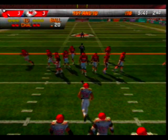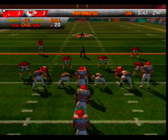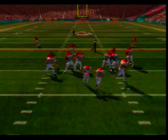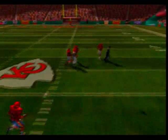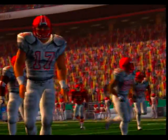Ball on their own 20-yard line. Don't stop that motor. Douglas lines up behind his fullback in the eye. Here we go. Hands it off. Play action. Fires this one deep. Knocked away. He tried to float one out there.